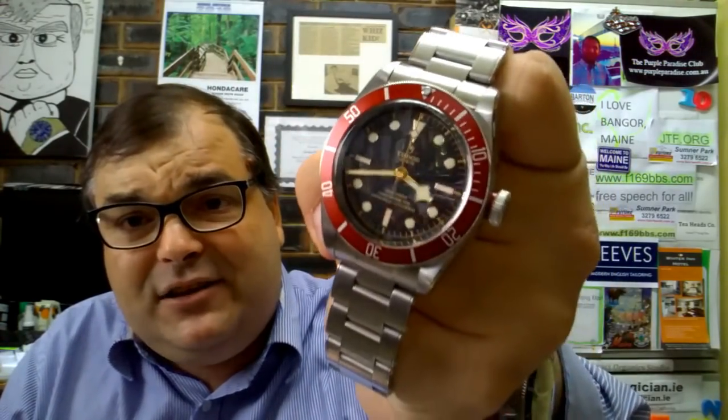The Tudor Black Bay Heritage. And I gotta tell you, it's changed the whole map. It is all changed. I gotta be honest with you. Does that mean the Speedmaster Man on the Moon is a bad first watch? No, it's a great first watch.